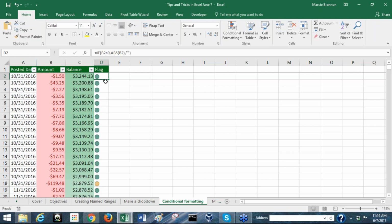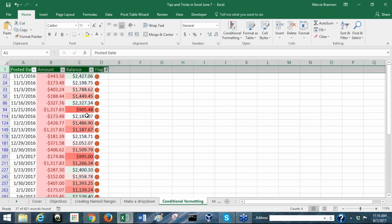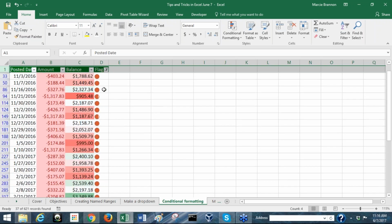And then you can set these rules and say you're just trying to keep an eye on those that are above or below some value. And again, if you use your filters, you can filter by color, and you've got your icon sets down here, filter by cell icon. So if you want to say, when did I spend over 150? You can isolate all those by this flag here. So it's just another idea, another possibility for using conditional formatting.